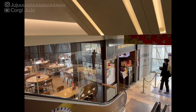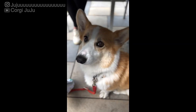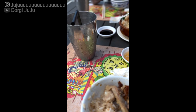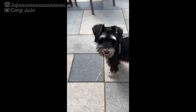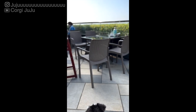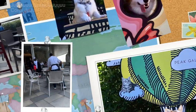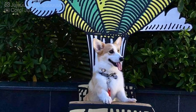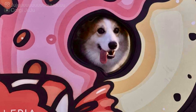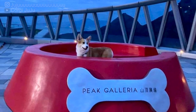There are also a few restaurants here that allow you to enjoy a meal with your pets on the terrace. It's a bit chilly now in December, but I'm sure it would be very nice in the summer. There are also many photo spots specifically designed for your pets, although I'm sure it's the owners that enjoy them the most.